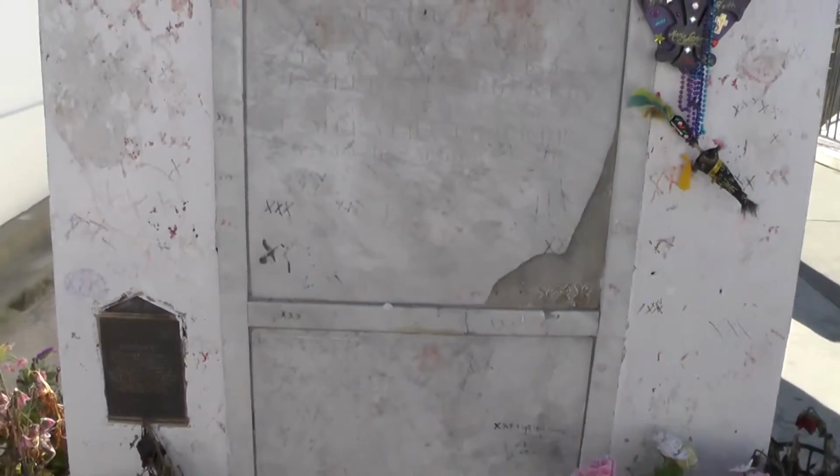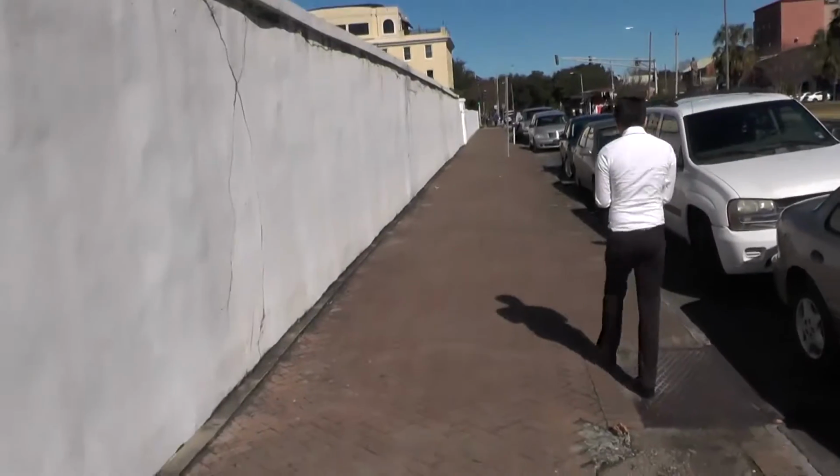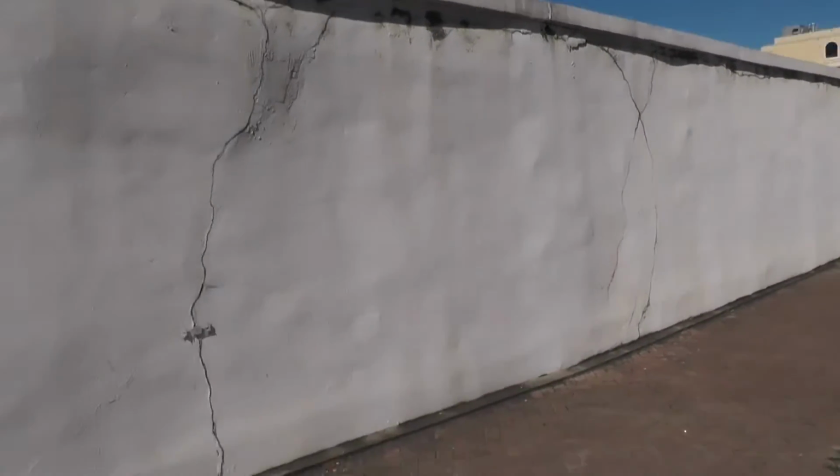Now, we can come around the front. Let's see what people left for Miss Laveau tonight. Okay, so we're on the sidewalk. We're on Basin Street, and this is I guess the front wall to the cemetery, cemetery number 1.